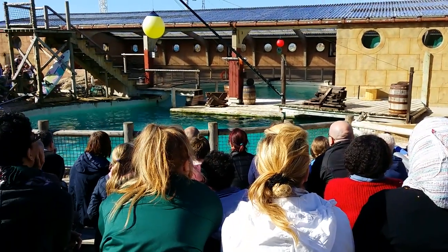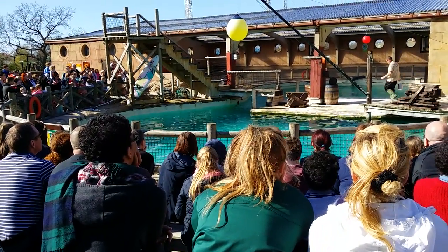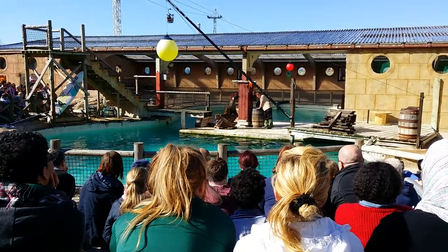He's learned to do all sorts in the time he's been here. He will not dive off the top of the tower yet. We've got him to climb up the tower finally, but he won't dive off. Apart from that, he'll do everything that Miguel has just done and a whole lot more besides.